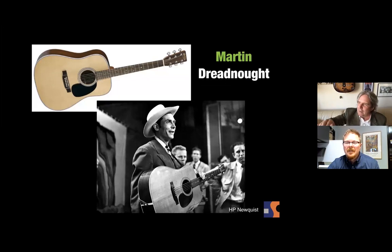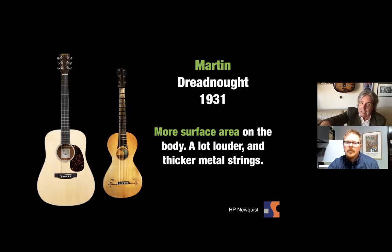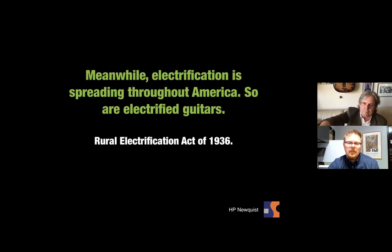Les was a jazz player, and he wanted to create an electric guitar just as Beecham did. And the most popular forms of guitar at the time were acoustic guitars played by people like Hank Williams, and they were big guitars and they were loud. But certainly those guitars weren't loud enough, and we talked last week about why they weren't loud enough.